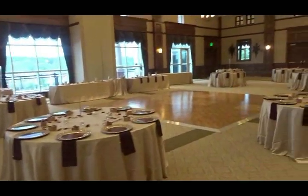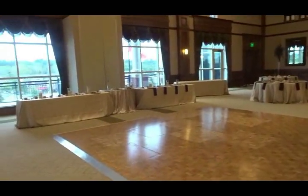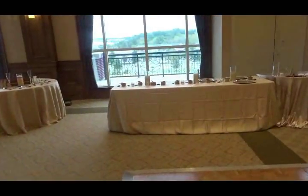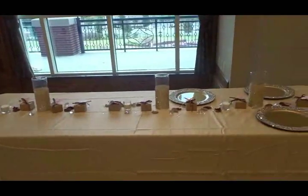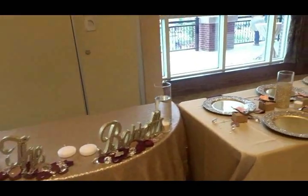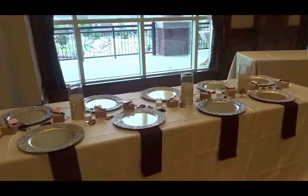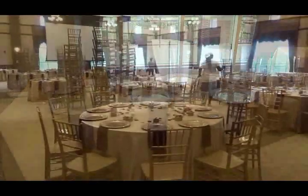Now, after we set up the room, I had to do all of the legwork dealing with the vendors. This was my first time working with a lot of these vendors, and my experience with them was excellent. Now, this is the head table here, and we've decorated it. She even had her names monogrammed up in the front. And as you see, we're having the napkins hang off the table.